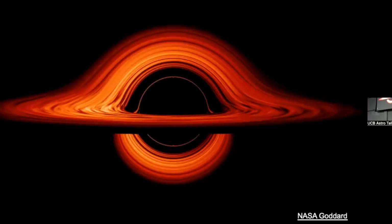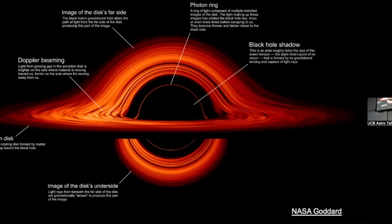So let's break this down further. What we're seeing here at the center, this is the black hole's shadow. This is the point or the area that light cannot escape from. So if you remember, this is related to the escape velocity and the event horizon that I mentioned earlier. It's subtly different from that concept because the black hole is actually spinning, but you can think of them in a similar way. And then all this red area here is the accretion disk.